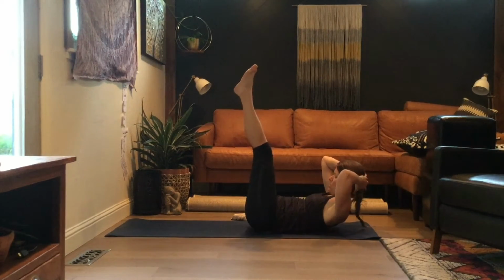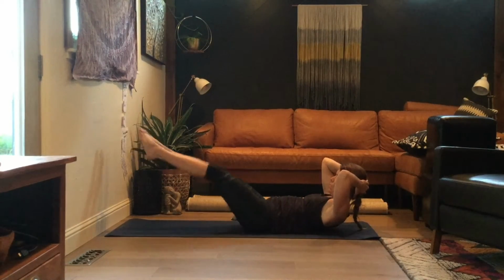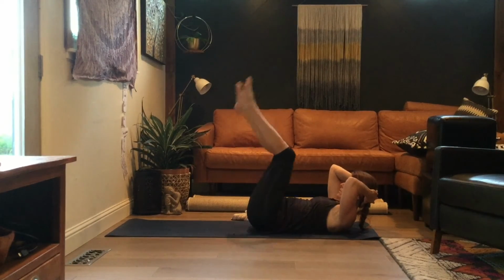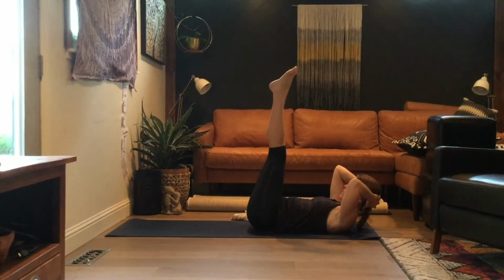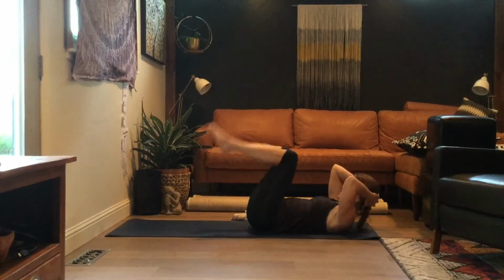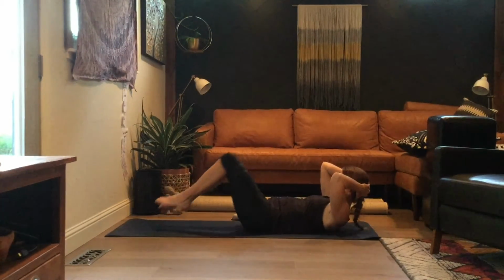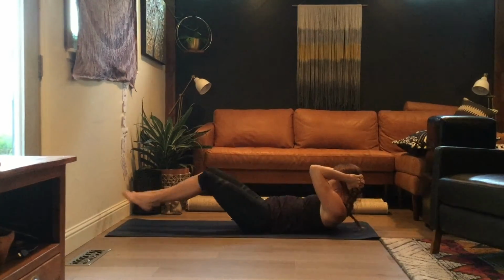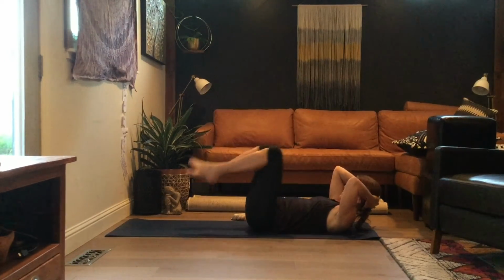We're going to go ahead and start with a bend of the knees, extend the legs out, pull the knees in, extend the legs up. So bend, extend, in, and up. Bend, extend, in, and up. Bend, extend. Consistent breathing, continuous breathing. Good. All right, feet down.